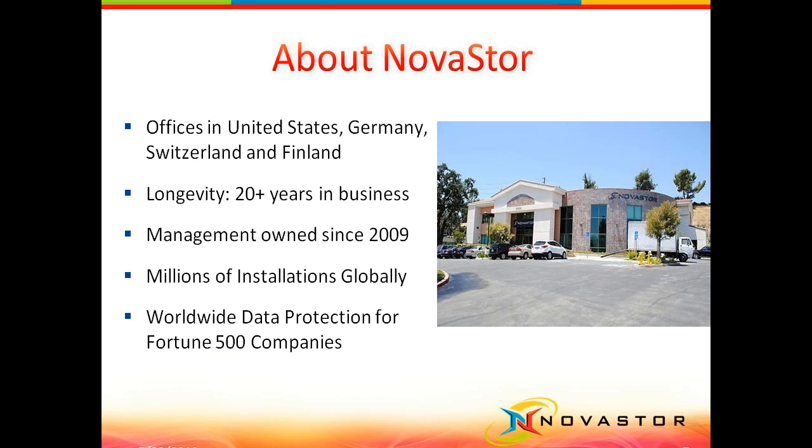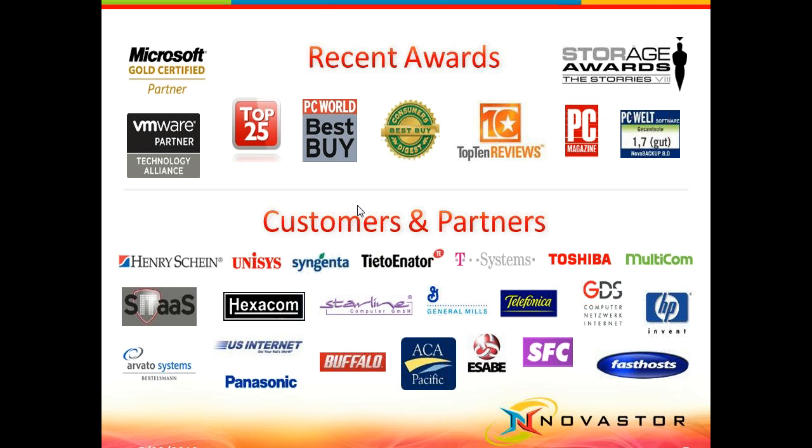Worldwide data protection for Fortune 500 companies. You can see that we've won several awards, and we are partnered with some of the best companies in the world, Fortune 500 and global partners as well.